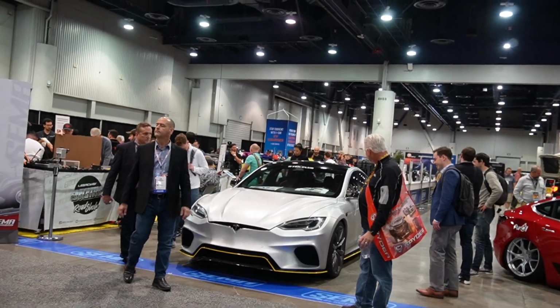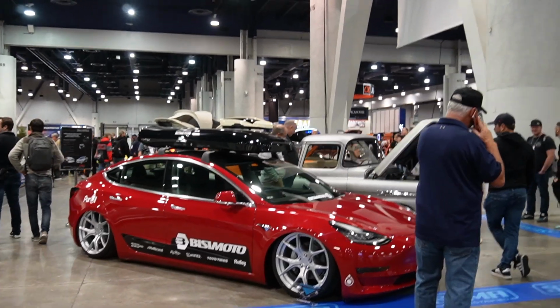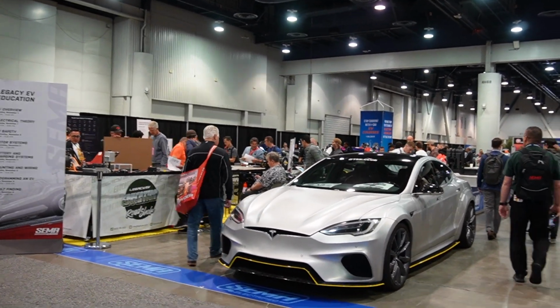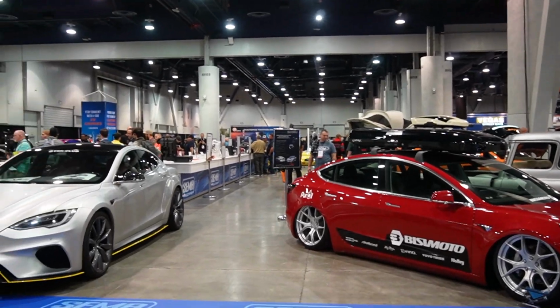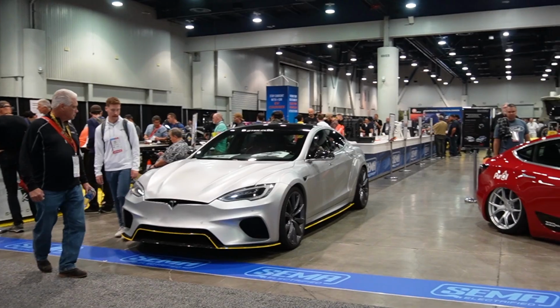I was hoping for more stuff for EV at SEMA Show. Didn't see as many as I would have expected, but it was fun, and finally found this big section of EV. But I didn't see a lot of EV booths individually outside. Yeah, it was a great show, a lot of cars to see.